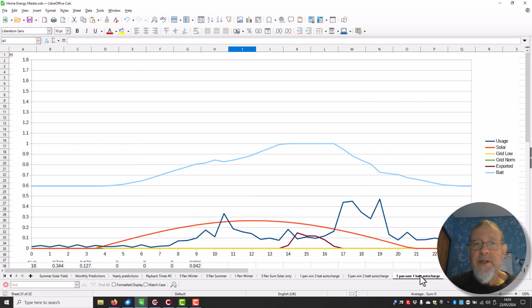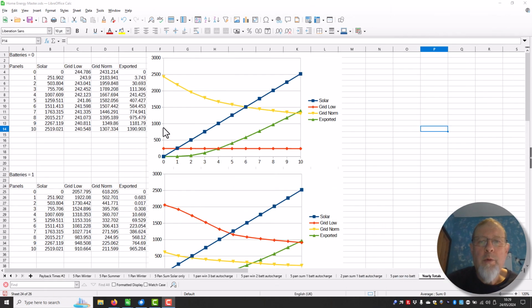So now what I need to do is go through and tot up our totals for a year for 1 to 10 solar panels and 1 to 3 batteries, and see how our costings and our payback times pan out, and then we should have some answers, which has been hard work getting there. Okay, so here are our totals.